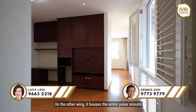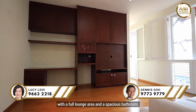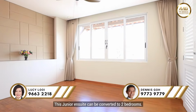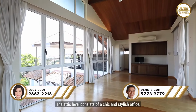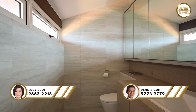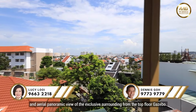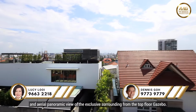On the other wing, it houses the entire junior en-suite with a full lounge area and a spacious bathroom. This junior en-suite can be converted to 2 bedrooms. The attic level consists of a chic and stylish office and a library with a powder room. Be enchanted by the magnificent skyline and aerial panoramic view of the exclusive surrounding from the top floor gazebo.